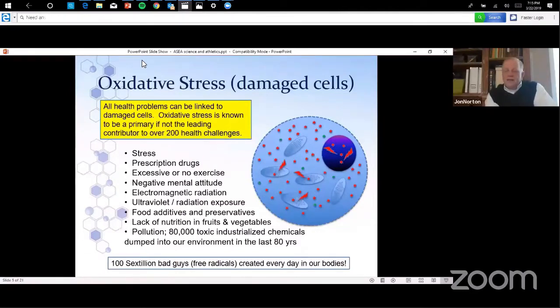If it's in your eyes, you're not seeing well. If it's in your lungs, you're not breathing well. If it's in your liver, you're not cleaning the body up very well. Same thing with the kidneys. The brain is not functioning well, and you start to see signs of that as people get older with Parkinson's and dementia and other things like that. That's simply an indication that there's oxidative stress on those cells, and the body is fighting but not winning the battle. So oxidative stress is known to be the primary, if not the leading contributor to over 200 health challenges.